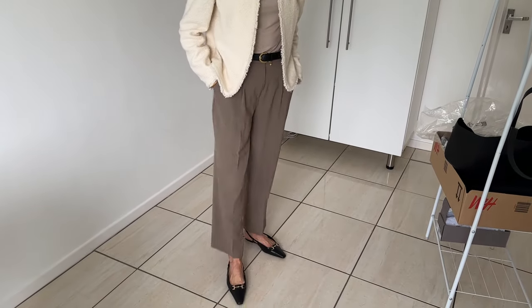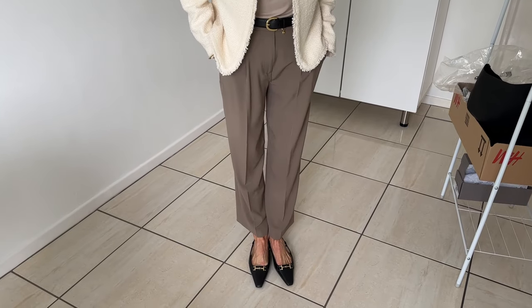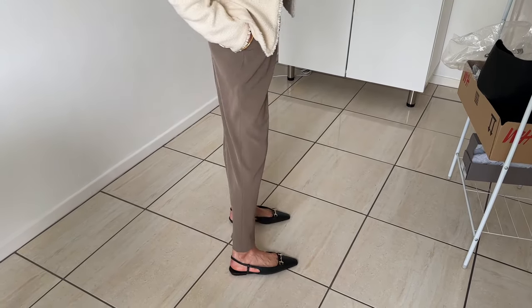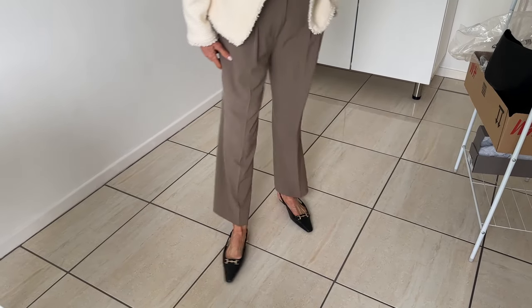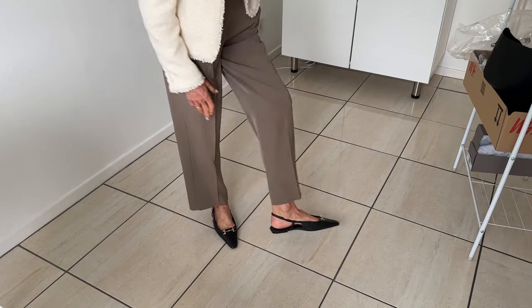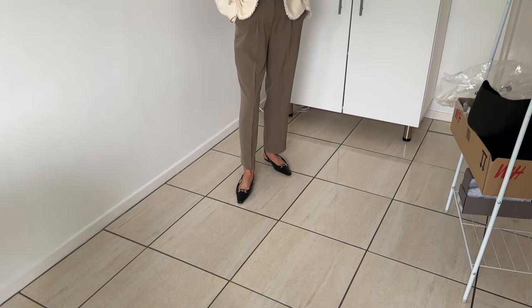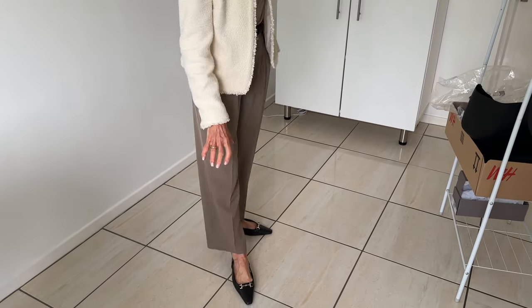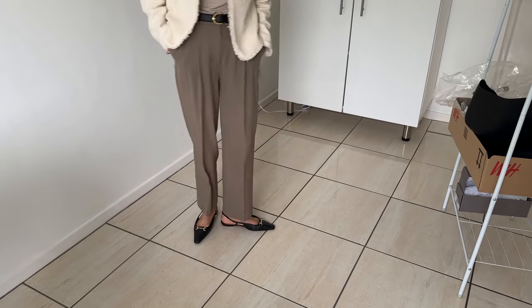Okay, I just popped it on with what I was wearing. Come in so you can focus in on the feet and how that looks on the foot. I'll show you from the side as well. This is just elasticated here as well. On the side, I don't know if you can see there on the side. These are just really lovely. I like the kind of pointed toe, but then it goes in that squared off effect. I like the sling back of it.